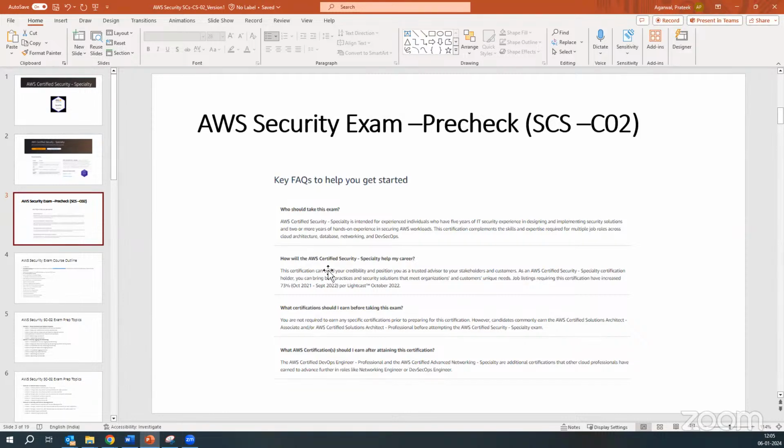This certification can increase the reach of your resume by approximately 73%. What certifications are you supposed to have done before this exam as per AWS certification? You may not require any prior certification for this. You are good to take it as a first go. However, candidates who are already AWS Certified Solutions Architects hold extra weightage while going through this exam.